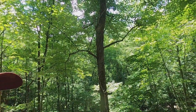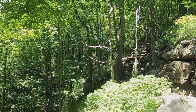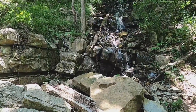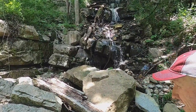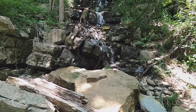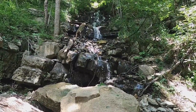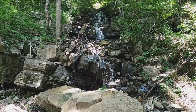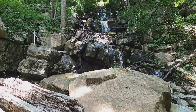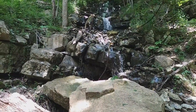So I snuck around the corner of the big waterfall, and I'm gonna call it a secret waterfall because look what I found. Awesome, huh? It's not as big as the other, but it's definitely worth checking out. Water's just rolling down through there. Beautiful waterfall. Video camera does not do it justice. That's a good one right there.